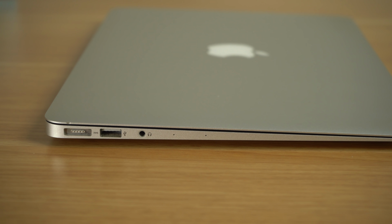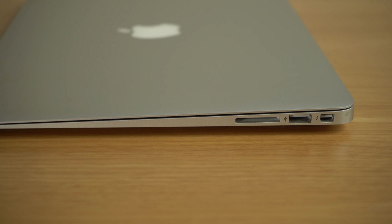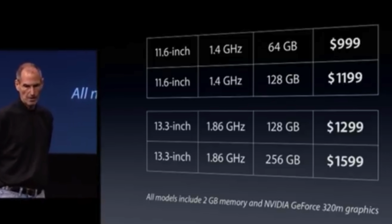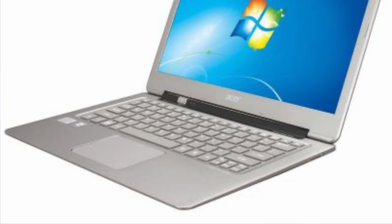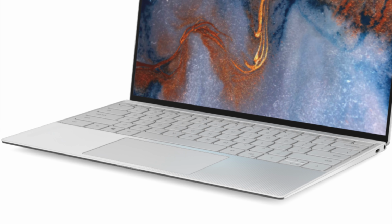Now, the MacBook Air that most people fondly remember is actually the second revision, which started in 2011 and addressed a lot of the complaints about the original MacBook Air, most notably adding even more ports, fixing the thermal design, and best of all, introducing a new starting price at just $999. Granted, that was for the smaller 11-inch size, but it was still an important milestone to hit that price point. And over the years, almost every single Ultrabook or thin and light laptop would borrow inspiration from that 2011 design of the MacBook Air.